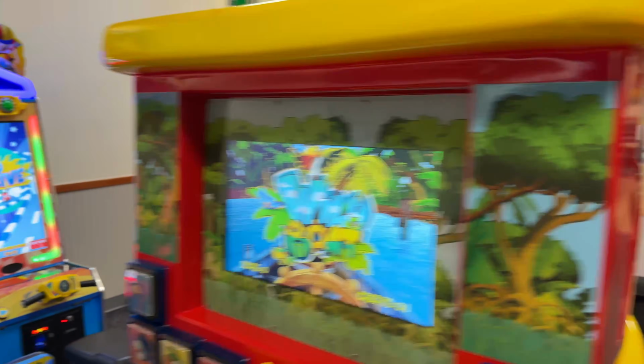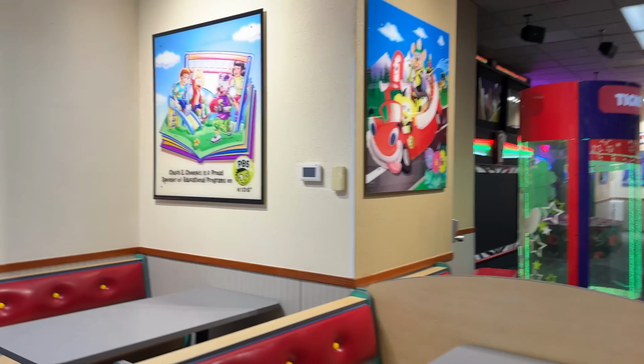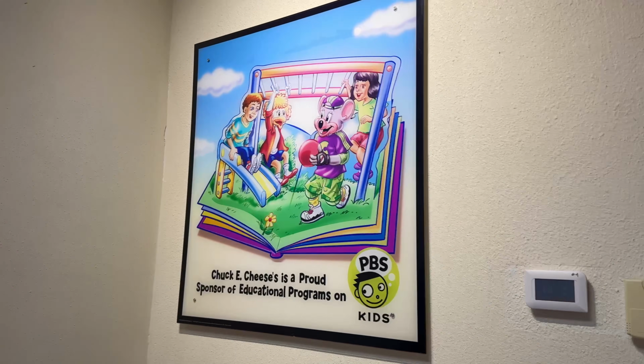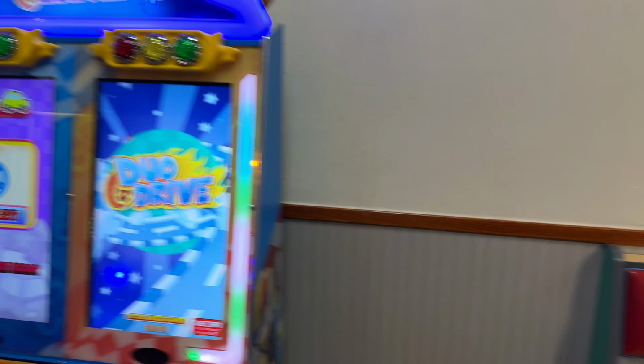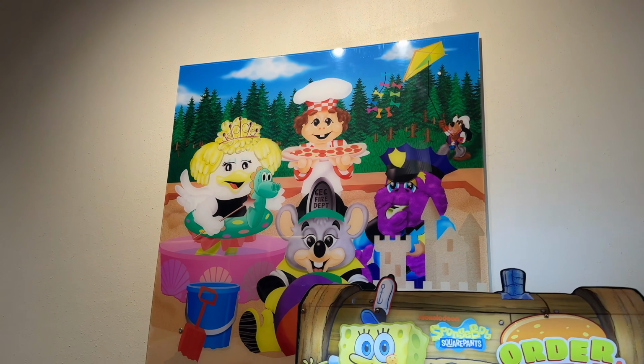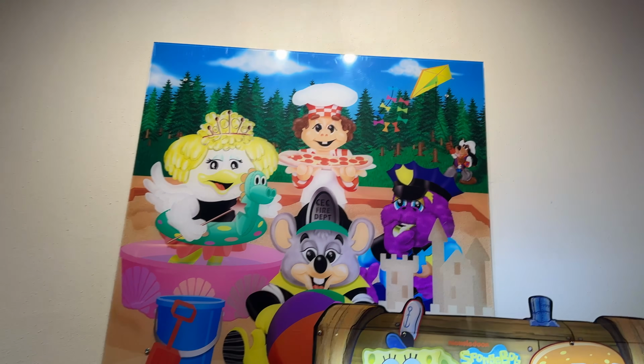I'm looking at the screen to know the name of it. It's called Wild Boat. And then there is the PBS Kids poster to the left of the fire truck one. And we have a couple more games. We have Duo Drive and SpongeBob Order Up, and then that is right next to the Sandbox Kids piece that came out at the same time as the fire truck one.